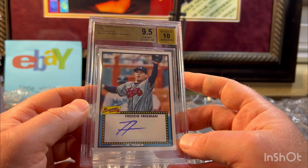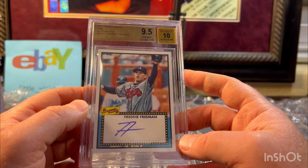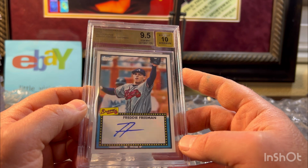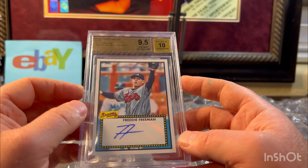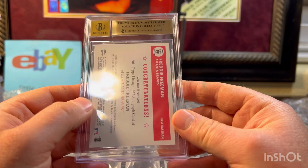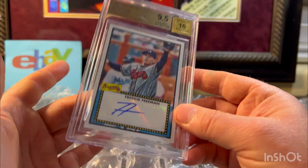I would say percentage-wise, 75% chance it gets a 10 and about a 25% chance it gets a 9. So I like those odds. I'm gonna go ahead and crack it. I'd just like to see this in a PSA holder. So that one I'm gonna crack.